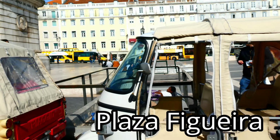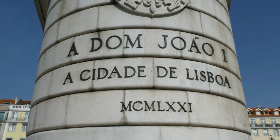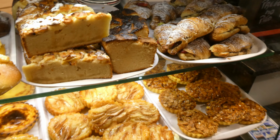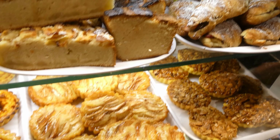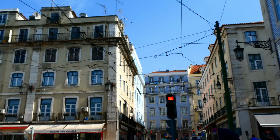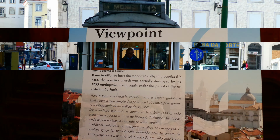Plaza de Figueira. In the centre, King John of Portugal. Probably better than King John of England. Here's some pastries. Now, we were very shocked and surprised by the price of these pastries. So cheap, especially in comparison to the prices of Queenstown pastries. An absolute fortune.